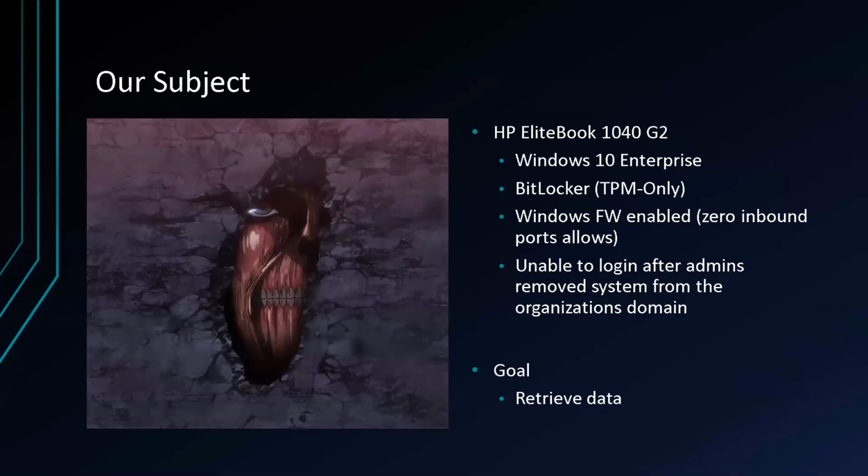You can boot the system up and you're sitting at a login screen, but nobody had credentials. The system had been removed from the domain, nobody had local credentials, and there was no network access to it. It was essentially hardened. The only thing you could do is try to log in. Whoever encrypted the drive originally no longer worked at the organization, and it wasn't tied to Active Directory. Somebody had saved the recovery file onto a USB, and nobody knew where that was located.